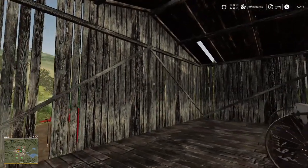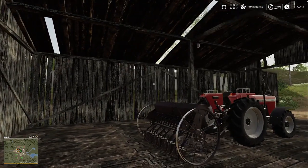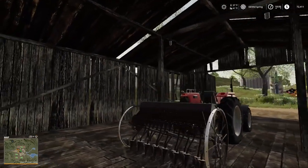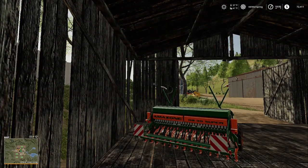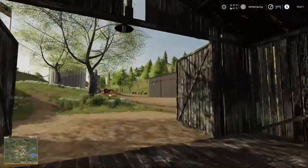Something that I don't actually know what it is. This is an old... No, it doesn't have a top thing on top for a seed. Or does it? Is that a seeder? I have no idea. Definitely a cool antique. Needs a new barn to store it in. And then an Amazon D830 Super. That looks nice. Very cool. Grandpa's got quite the stash of tools.